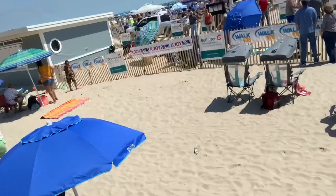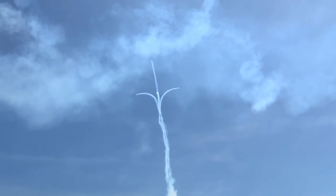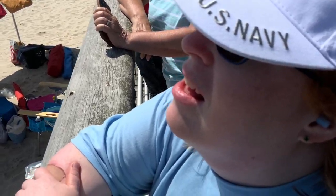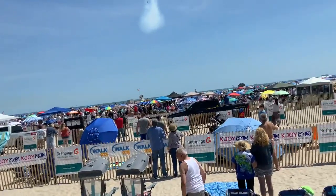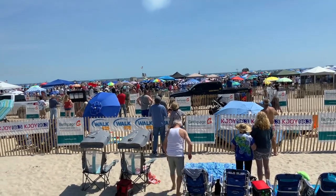Ladies and gentlemen, the Blue Angel vertical break. And Lieutenant Commander Brett are approaching to demonstrate the impressive pitch rate of the F-18. Crossing center point, they'll execute a maximum performance climb with a split S reversal, bringing their aircraft back over show center.